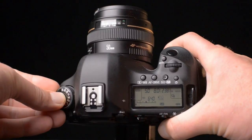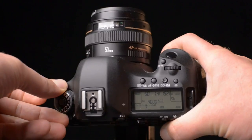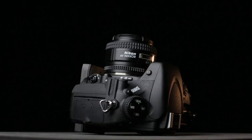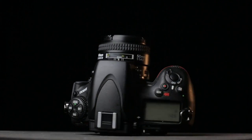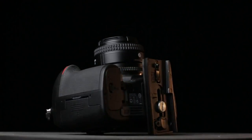Alright, a couple minor issues. I'm not a big fan of Canon's mode dial lock switch. I don't know why people bump that, but I don't know why they put that there. And I'm also not a big fan of how to switch modes on the Nikon either. And worse yet, I'm not a big fan of where they place the video record button on the Nikon.